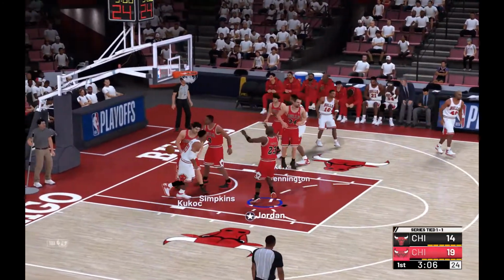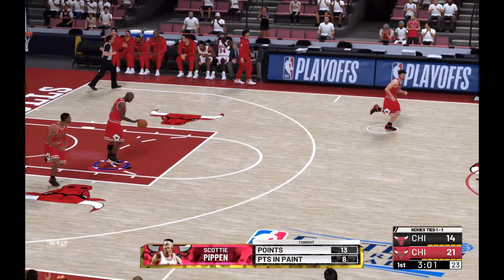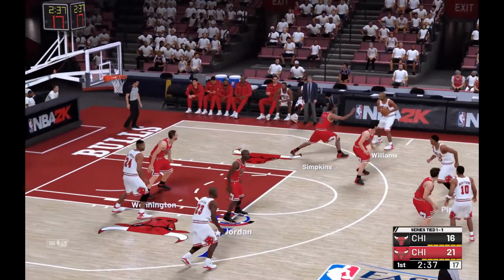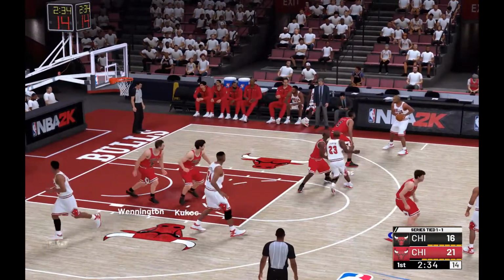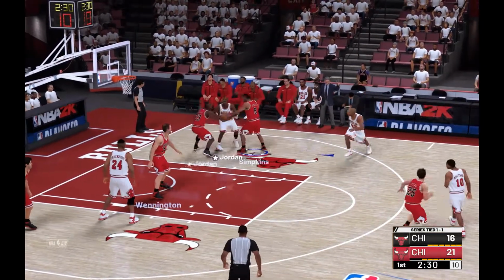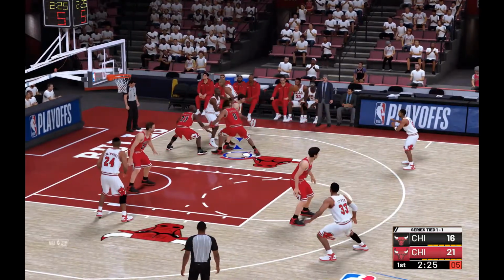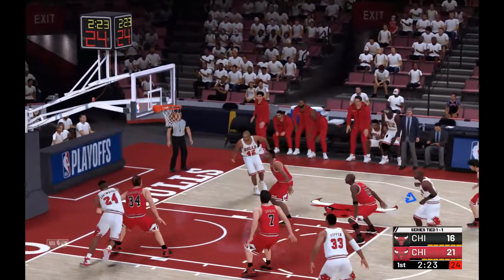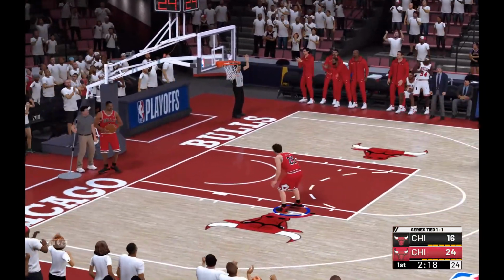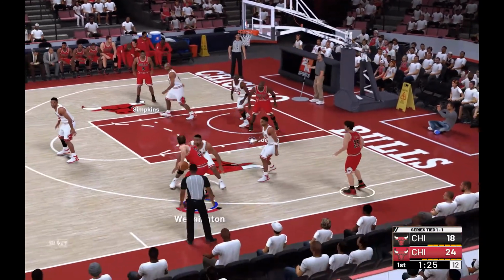Kukoc against Pippen. The shot from the low post is good. 13 points in the game. His shooting has been outstanding. Armstrong passes to Pippen. Outside Williams. It's Jordan on the wing. Shot clock at five. Here's the three. Another three for Chicago. Jordan kicks to Kerr. Passes to Wennington.